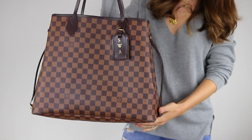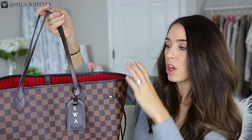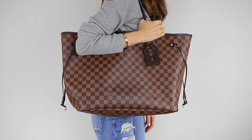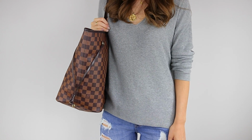Sometimes I do want the MM size, but I really like how you can cinch the sides on this one. So if I feel like it's too big, I just cinch the sides and it turns into a smaller, more compact bag. It's not small by any means. I just mean you can manipulate it to be the size that you're kind of looking for. Again, I really like how this is a carefree bag and I don't have to worry about it because of the treated leather.